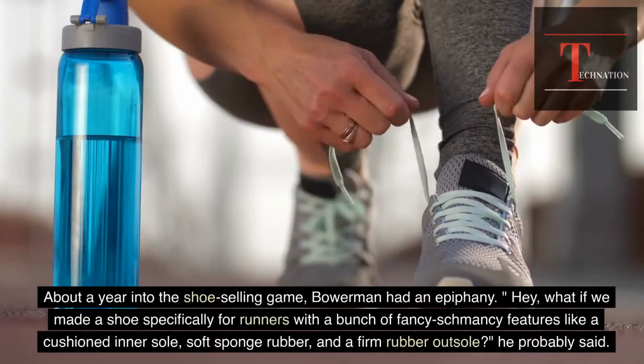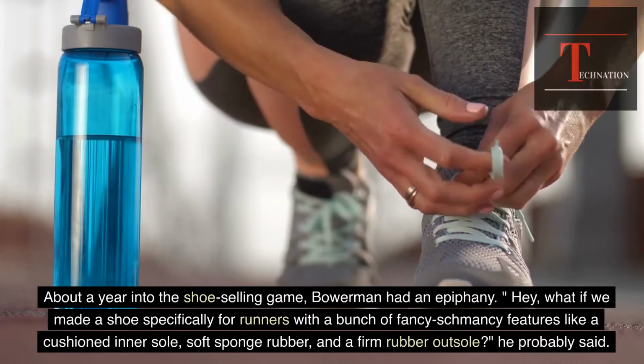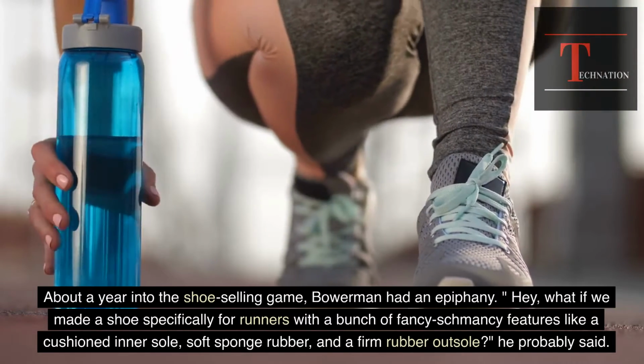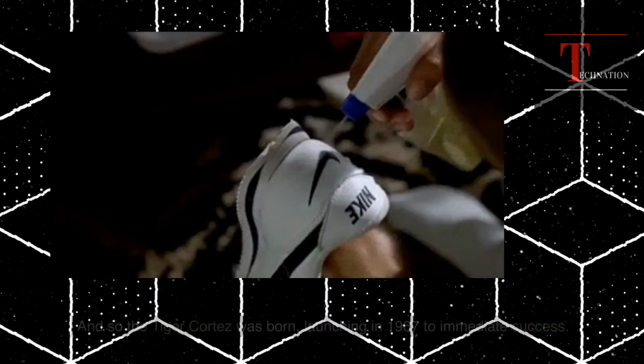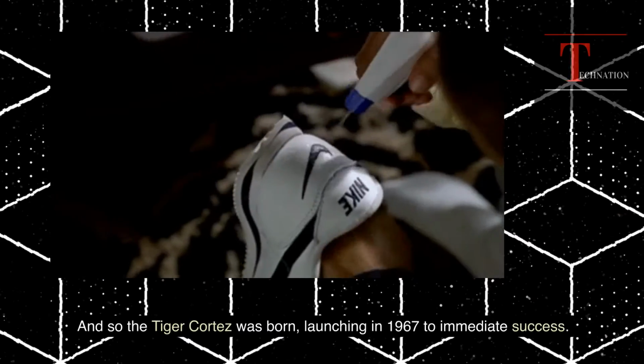About a year into the shoe-selling game, Bowerman had an epiphany. "Hey, what if we made a shoe specifically for runners with a bunch of fancy schmancy features like a cushioned inner sole, soft sponge rubber, and a firm rubber outsole?" he probably said. And so the Tiger Cortez was born, launching in 1967 to immediate success.